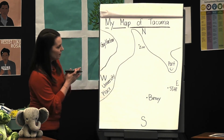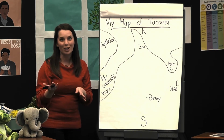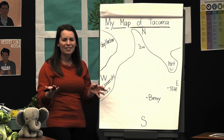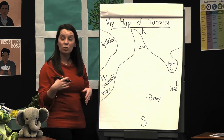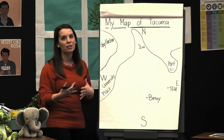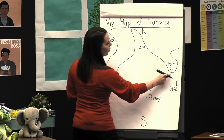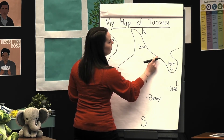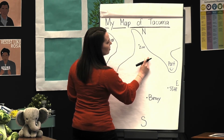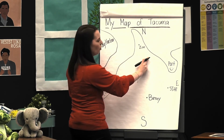Let's see. Oh, the Tacoma Dome. That's a really important one, especially for tourists, because there aren't a lot of buildings that look like the Tacoma Dome in other places. So a lot of times when visitors or tourists come to Tacoma, they want to see the Tacoma Dome. And I know that if I start at the port or Commencement Bay, it's a little more north and east. Mr. Kevin, does this look accurate for the Tacoma Dome?